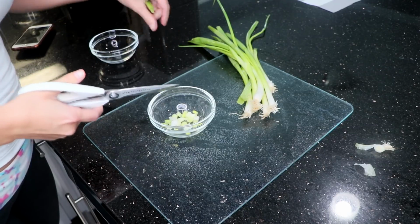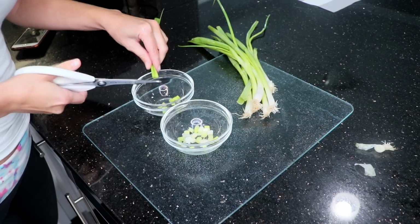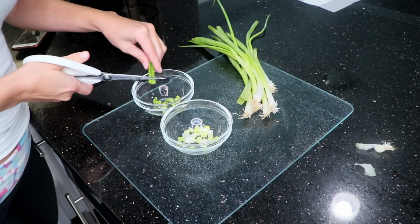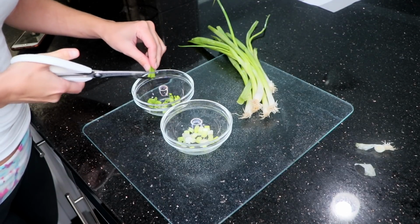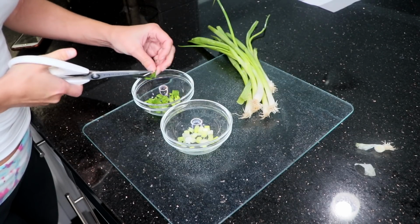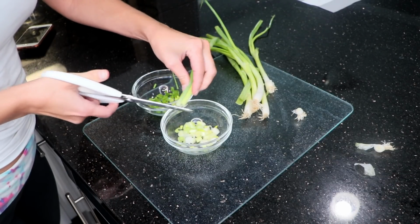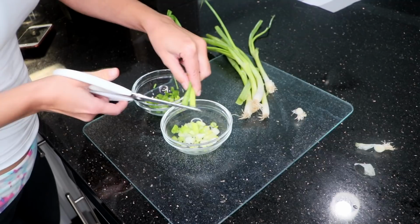I'm starting off by taking these green onions. I've got 2 different bowls. I am cutting off the whites and the harder part of the green onion, and I'm putting that in one bowl, and then in the other bowl I'm going to put all of the green part, which is a lot softer, and I'm just chopping it up with my kitchen scissors because that's just how I roll.